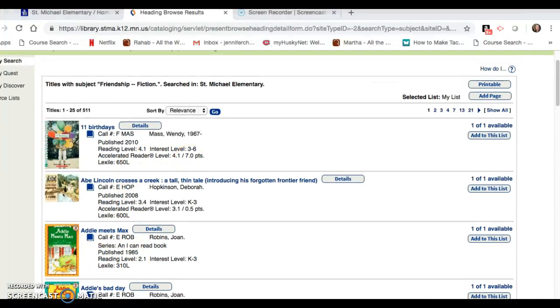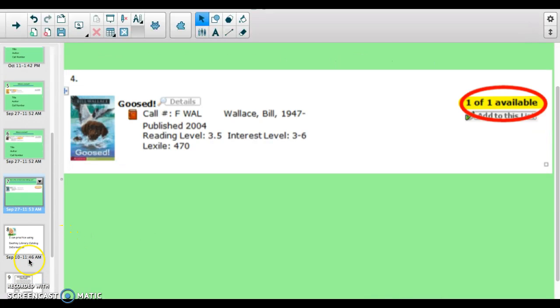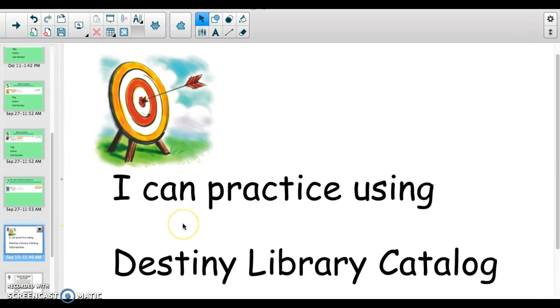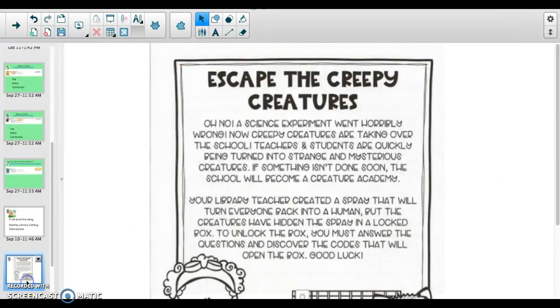So here is what you're going to be doing today. Our new learning target is I can practice using Destiny Library Catalog information. I'm not going to have you actually go on the computers and look at Destiny, but I'm going to give you some similar information like what I just showed you to help solve a puzzle. Here's the scenario.